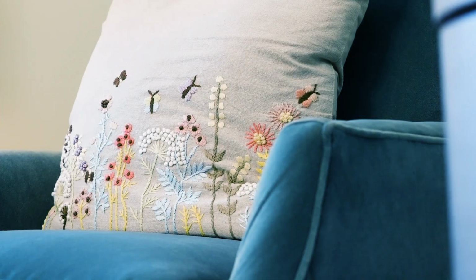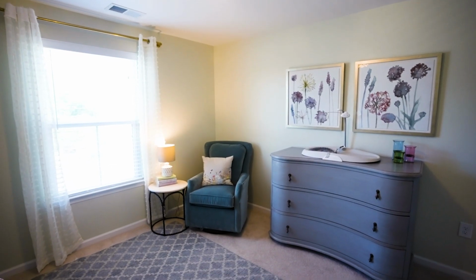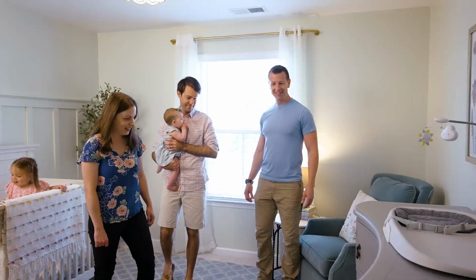Yeah. My favorite part of the room, I think, is all the decor, all the furniture, and how it goes together, and all the colors. Check this out. Isn't that a statement piece? Yeah, that's super nice. I love that.